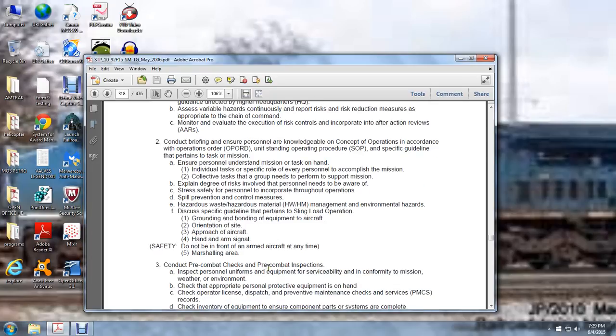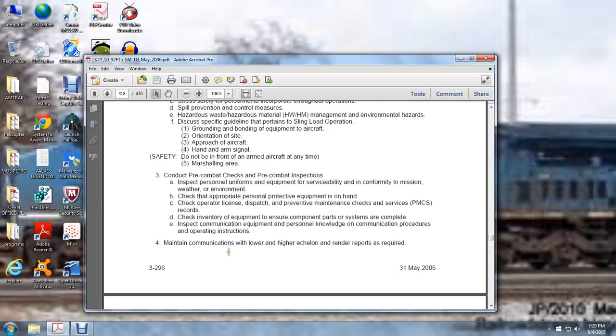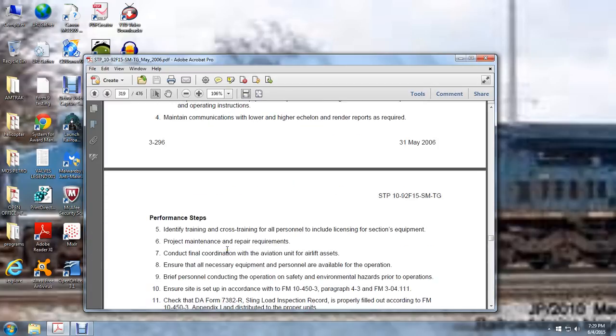Marshalling areas. Conduct a pre-combat check and pre-combat inspection. Inspect personnel uniform, equipment serviceability and conformity to the mission, weather, and environment. Check the appropriate personnel protective equipment is on hand. Check the operator license, dispatch, preventive maintenance checks and services. Check the inventory equipment to ensure the components of parts systems are complete. With inspection, complete communication equipment, personnel knowledge of the communication procedures and operation instructions. Maintain communication with lower and higher echelon and render the reports as required.